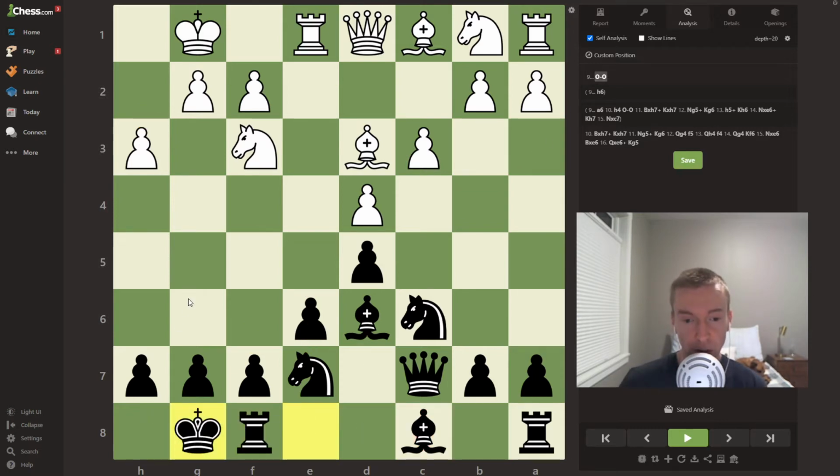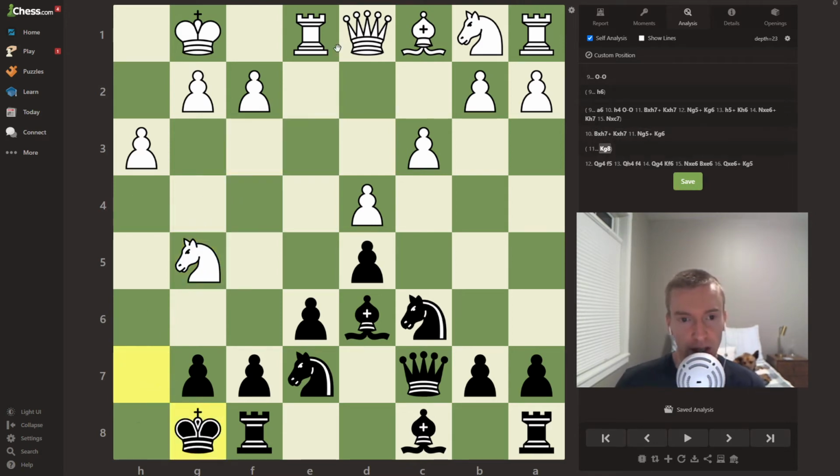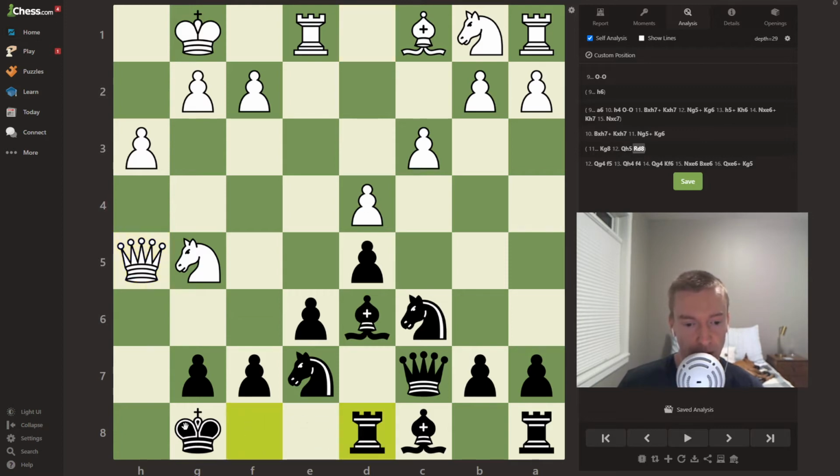And it looks like white can get away with the Greek gift, with bishop takes h7 check. After king takes h7, knight g5 check. Here, if we come back to g8, this is actually a win for white after queen h5. This is the classic Greek gift. The issue is the queen is threatening to mate us on h7, and if the rook moves to try to make room for the king to run, there's also the f7 pawn hanging. So no matter what, this is going to be a loss.